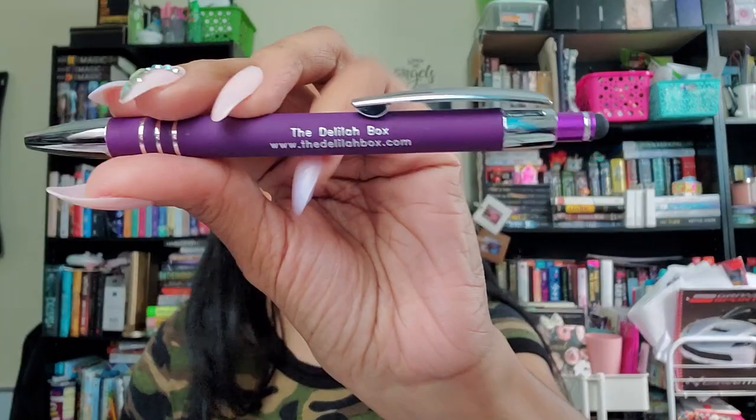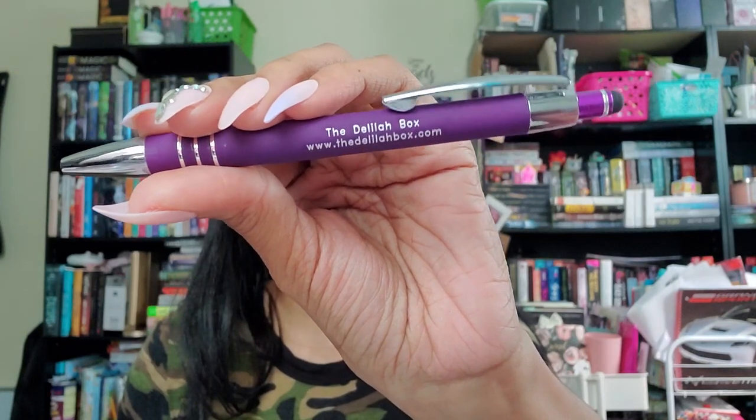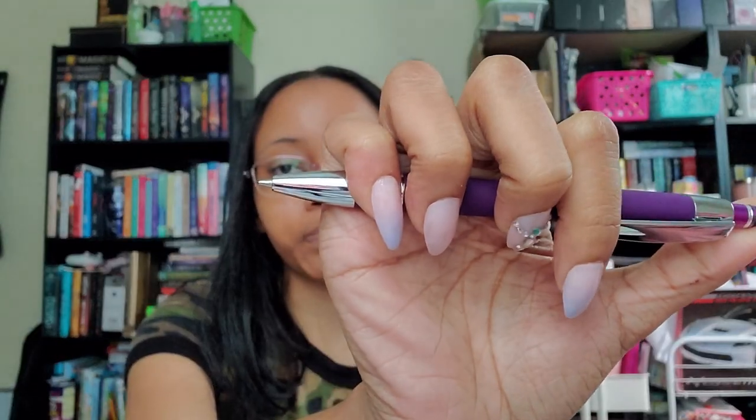Okay, so we have the pen. Sorry about the lighting, the sun just went away. I'm trying to get the pen out. But we have the pen. My pen opened up a little bit, but that's okay. This one is a purple one this time, and it says Delilah Box on it. If you guys can see. These pens always come with a stylus on the end, which I think is great. But it's just a ballpoint pen. So we have a pen.